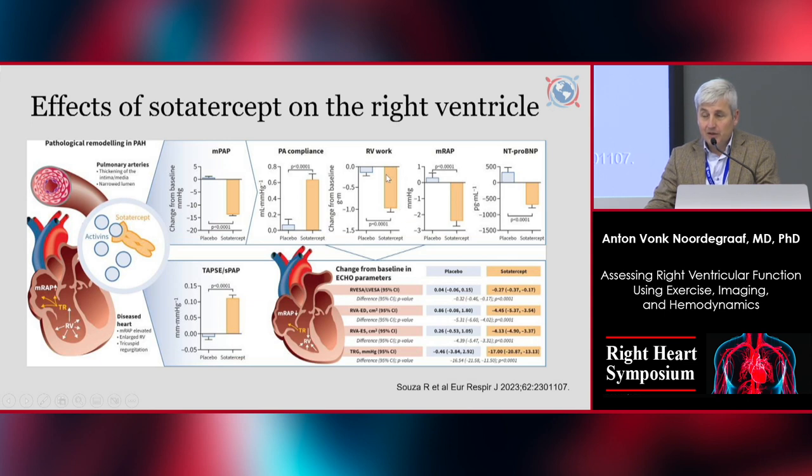A bit strange to calculate, but it goes down. Mean right atrial pressure goes down, NT-proBNP goes down. And here you can see all different parameters as well from the echo. And then we have the TAPSE divided by the SPAP, which goes up. So the first question: does the right ventricle function improve?